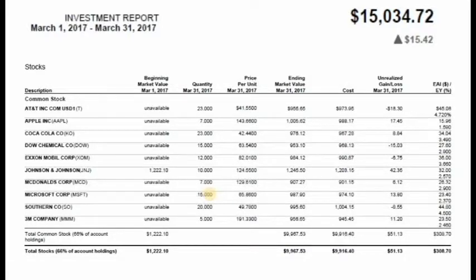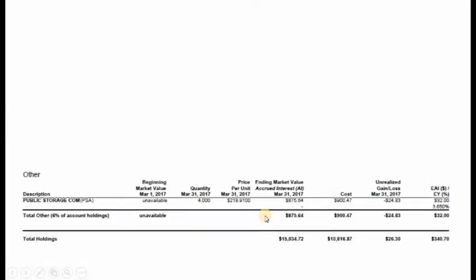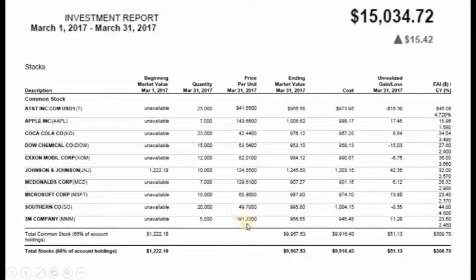This particular stock goes up tremendously since the last time I bought this. So we have Southern Company, 20 shares at 49.78 per share. And 3M Company, 5 at 191.33 per share. That is, I believe, my most expensive, except for this one, just a little bit more. And then the Public Storage company, I only bought 4 shares for $218.91. Both of those, 3M and Public Storage, are my highest costing price per share.